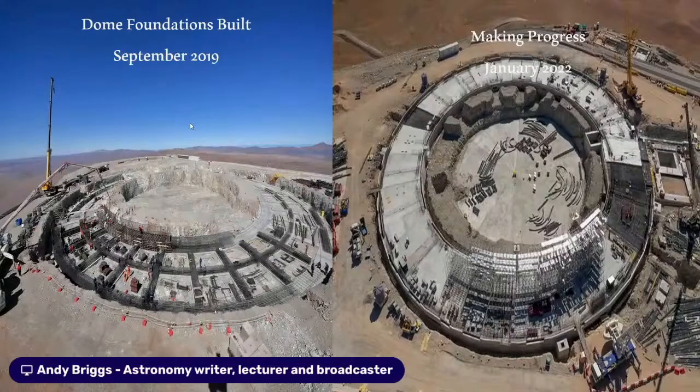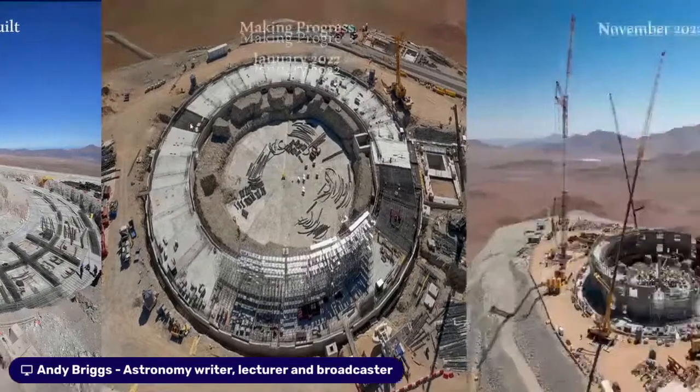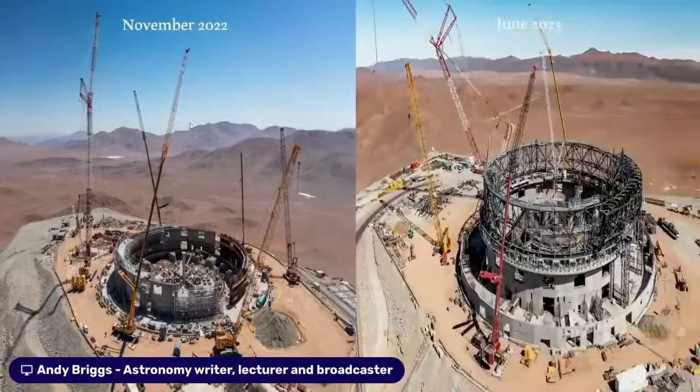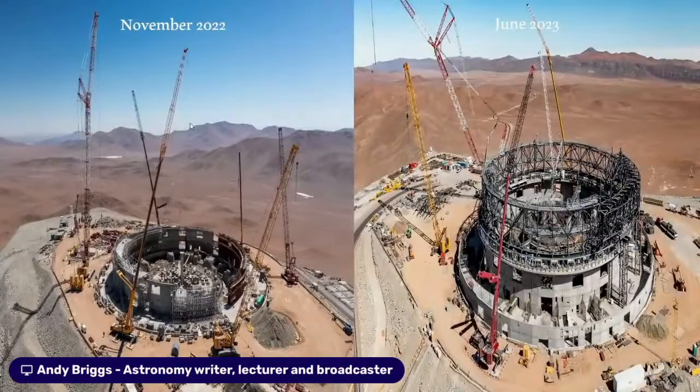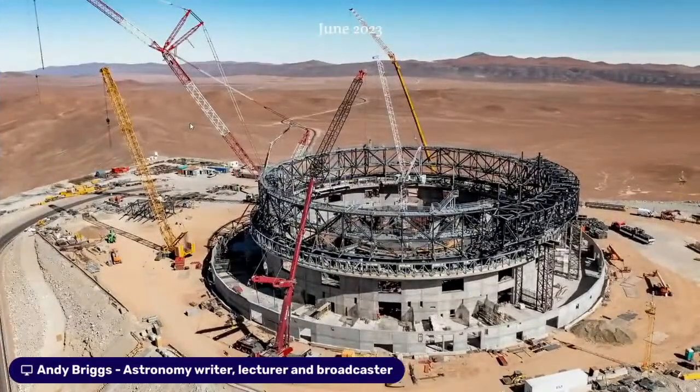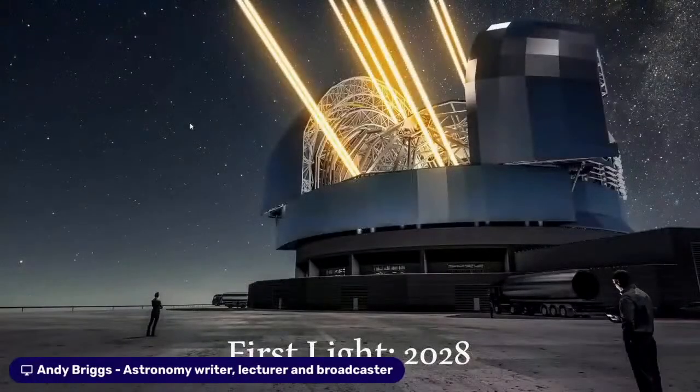The whole project, of course, got delayed by the COVID epidemic, so work had to stop for a while. But as you can see, by January 2022, they were making good progress. And this was November last year. And then the most recent photograph from the site, taken this month, you can see that they've moved on astoundingly well. So this is what the ELT now looks like. And the first light of the telescope, because of the delay for COVID, was originally going to be 2025. It's now set for 2028.